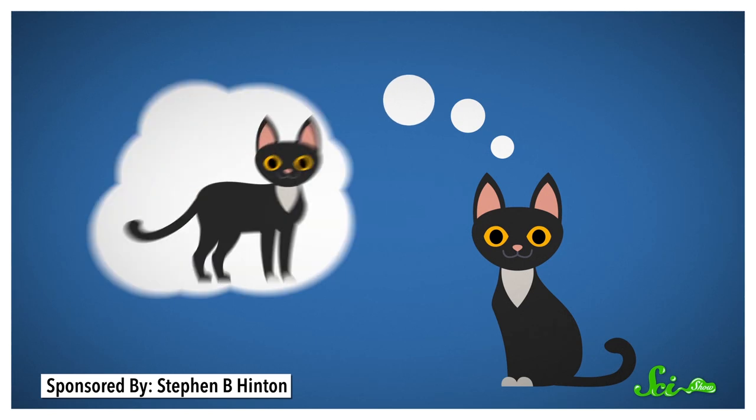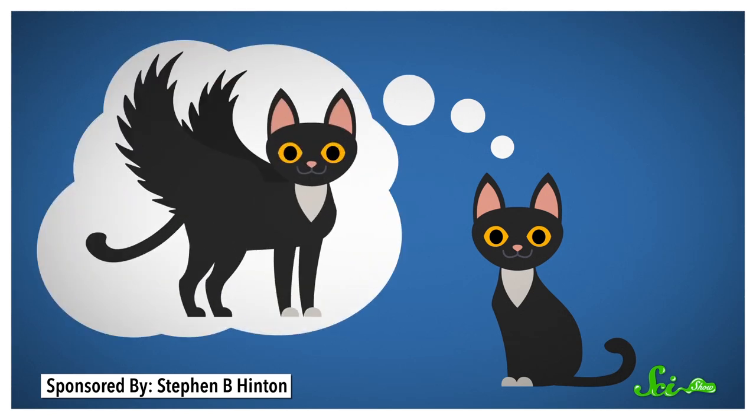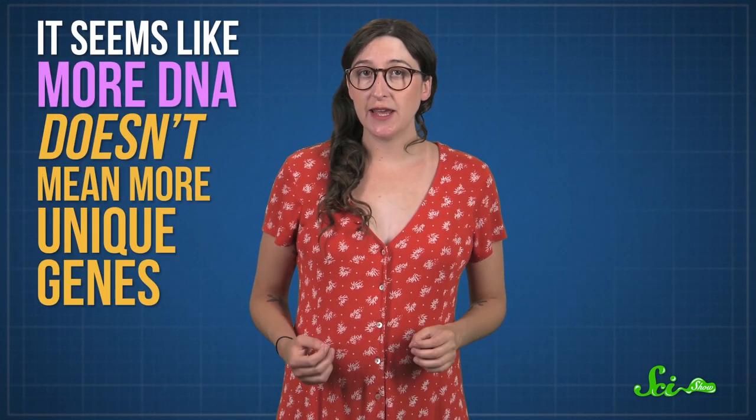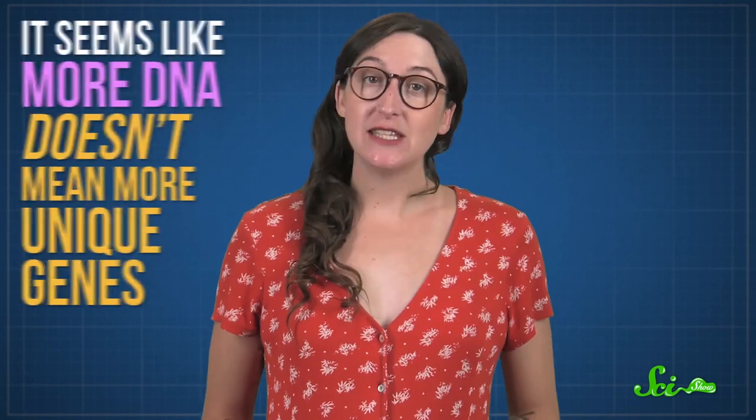You might think a larger genome would allow for a more complex organism. I mean, that's usually how it works with computer data. But the organisms with the biggest genomes aren't especially complex. As cool as it is that lungfish have both lungs and gills, they don't need a genome 33 times the size of ours to code for that. In fact, it seems like more DNA doesn't mean more unique genes. Sequencing an entire giant genome is really hard, so we haven't been able to do a lot of analysis so far. But researchers have found that huge genomes contain a lot of repetitive sequences and non-coding DNA.